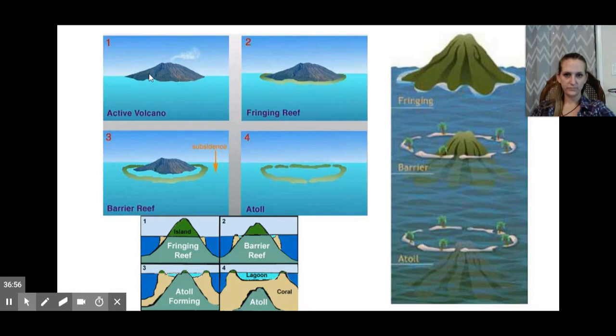Volcano. Volcano dies. Now we can have corals starting to come there. Corals cannot come there if there's a volcano. You gotta think about all that ash is gonna start covering the sunlight. The air is really bad. The air can have a lot of carbon monoxide and you can pass out and die, a lot of sulfur. Things are gonna grow until the volcano dies off.